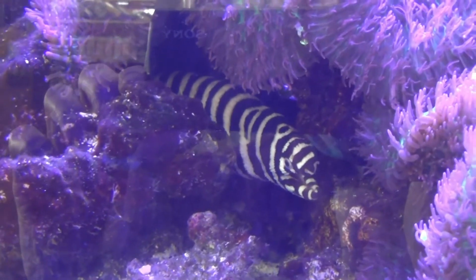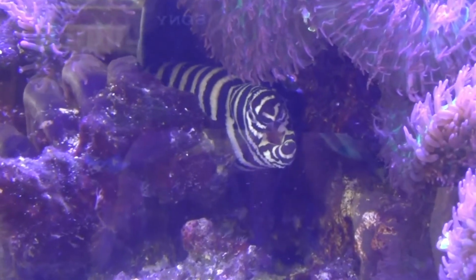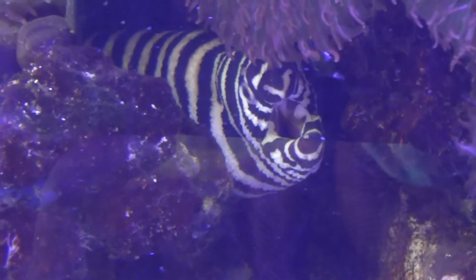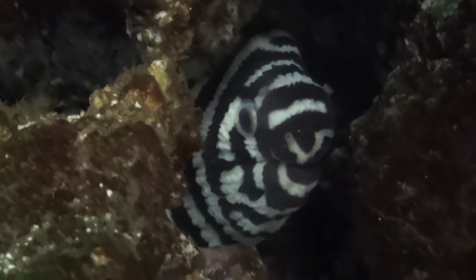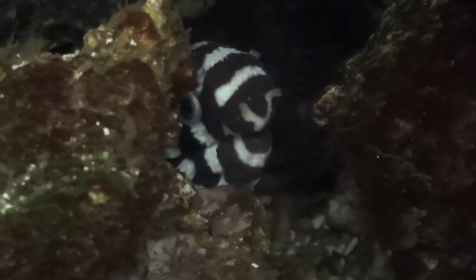Zebra morays are peaceful fish that can be widely found across the Indian and Pacific Oceans, from the eastern coast of Africa to the western coast of North and South America, and everywhere in between. In the wild, they like to inhabit rocky coral reefs, especially along the coast. There, they hide under rocks and ledges, snaking their body in between the coral to hide from predators.